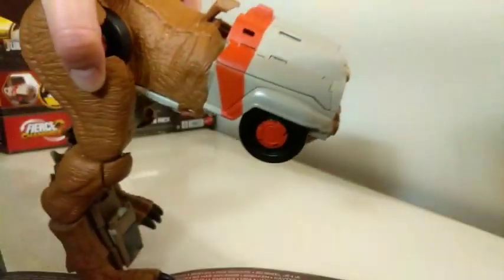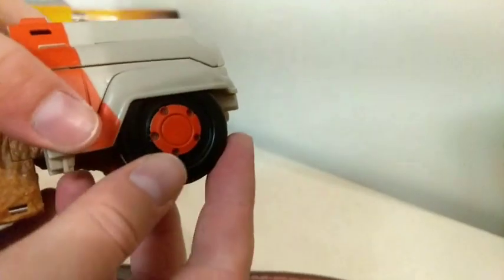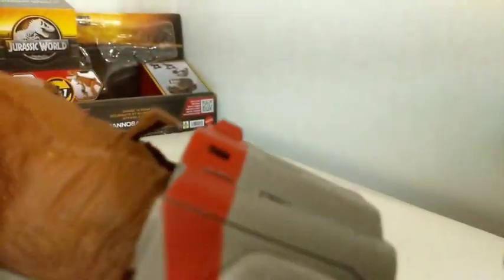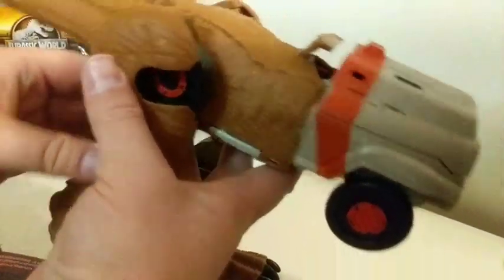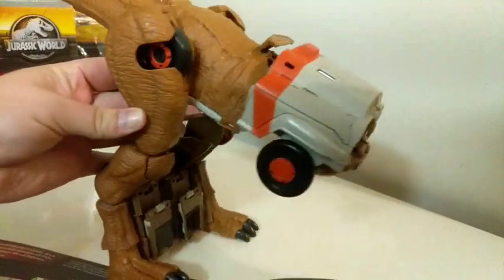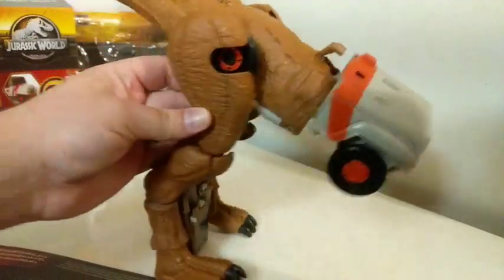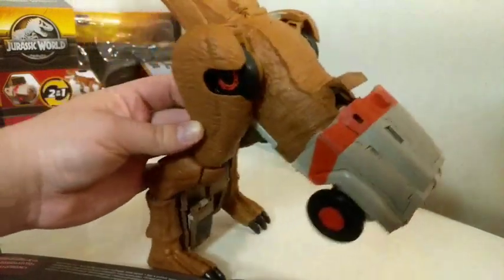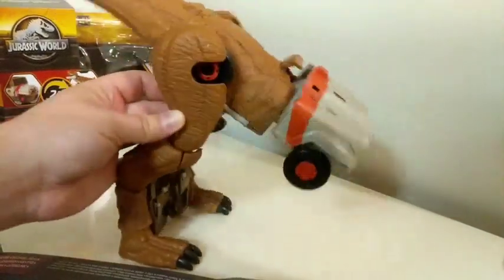Right, so it's taking shape already. And then some Transformers do this as well. You pull out the wheels so they lock in place. And it's already looking like, at the moment, the T-Rex has got his head stuck in the front of a Jeep. He's like, yeah, wait, I can't see. I got my head stuck in the Jeep. Oh dear. How did I get myself into these situations?